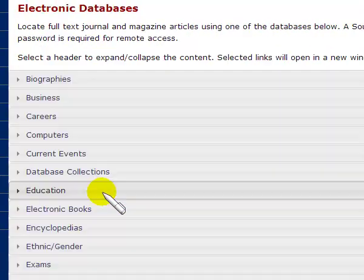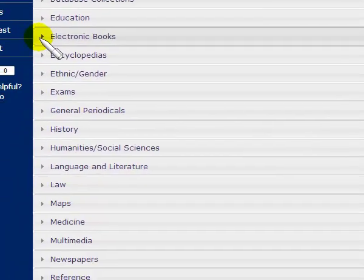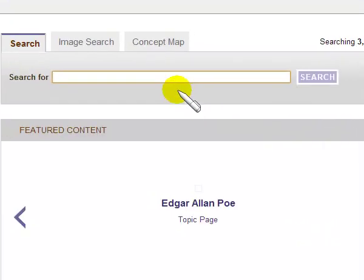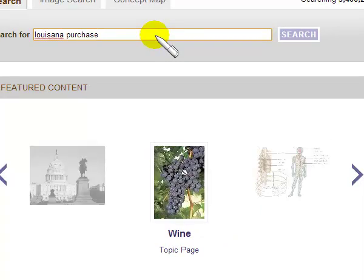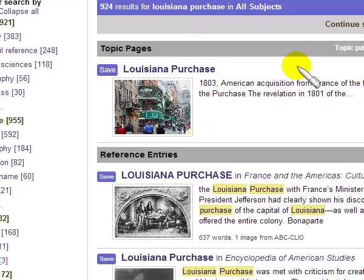Next we're going to electronic databases, and the first place that we're going is electronic books. And I want you to see first of all Credo Reference, and this is a collection of digital reference books that we have. So when it opens up we will search for the Louisiana Purchase. And once again I'm correcting my spelling. And now we will search.